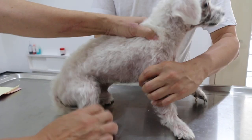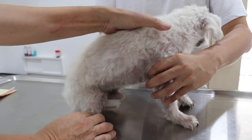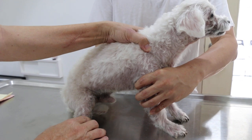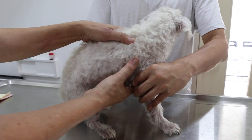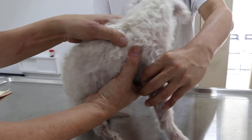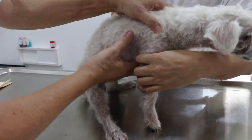April 12, 2016, Queen's Vet. Now, this old dog, 10 years old male, not neutered, Maltese cross with poodle, comes in for the complaint of itchiness. On the legs. Biting the legs, you can see. The stand of four legs are biting the legs.